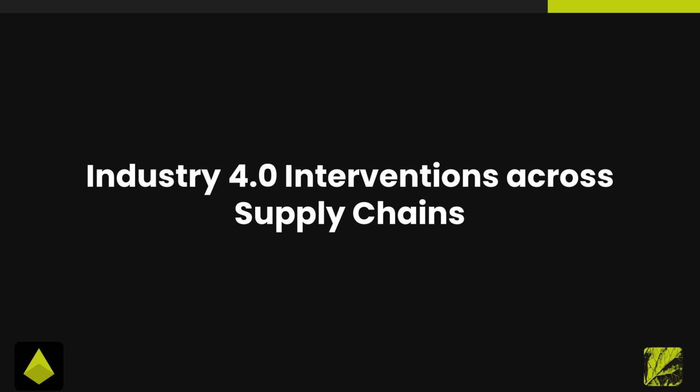Industry 4.0 is revolutionizing supply chains by integrating advanced technologies for increased efficiency and sustainability. By leveraging automation, data exchange, and smart technology, supply chains become more responsive and agile. Sensors and IoT devices enable real-time monitoring of operations, ensuring quick adaptations to demands and disruptions. Artificial intelligence and machine learning optimize processes, from predictive maintenance to demand forecasting, reducing waste and enhancing resource allocation. These interventions not only streamline operations, but also lead to significant reductions in costs and environmental impact, paving the way for smarter, greener supply chains.